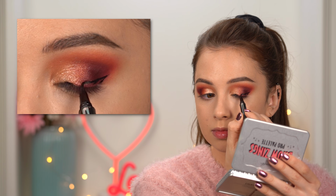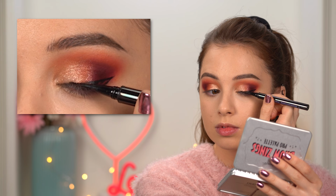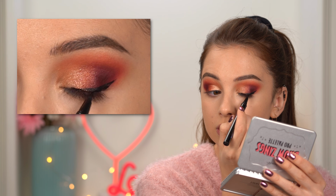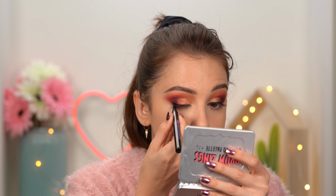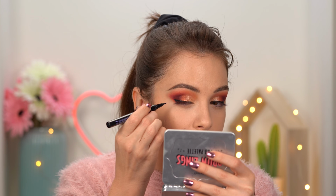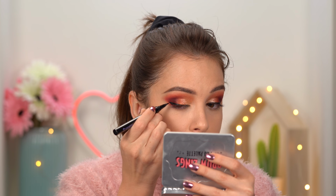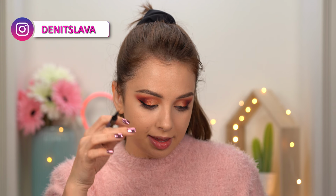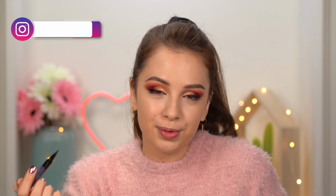I wanted to say that I need a little eyeliner, so I'm gonna use my Urban Decay one. It has a really, really fine tip. I like this eyeliner because it's very long lasting. The only thing that I would change is the finish. I wish it had more of a matte finish. You'll see it once it dries, it looks more shiny, but it's very long lasting on me. I know that when I put it on, it won't move, it won't smudge.